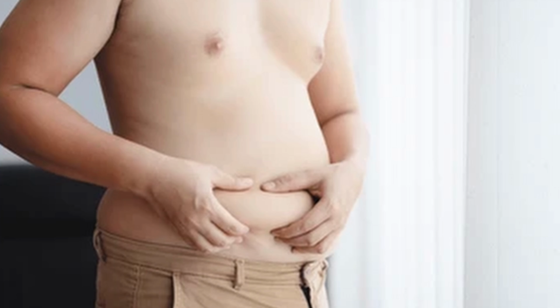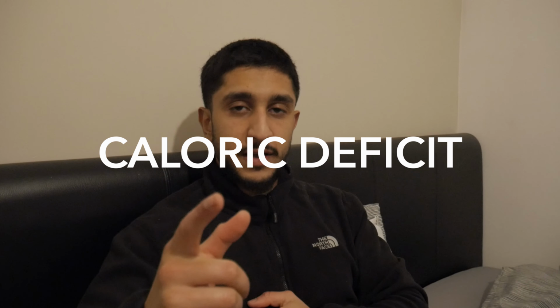So the first thing I would recommend when dealing with stubborn belly fat is to get rid of the word stubborn. Let's just look at belly fat and we'll break that down. Like, how do we lose belly fat in general? Caloric deficit. So that's what we want to be on. We want to be on a caloric deficit, and when we start thinking of fat itself and removing it, let's just simplify it.